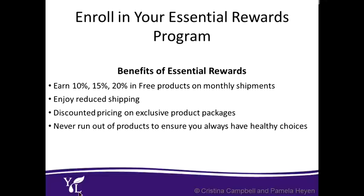The first 6 months you'll earn 10% on whatever you spend. So if you spend $100, you'll get $10, and that goes into a piggy bank. And the 7th through the 12th month is 15%, and after a year you get 20%, and you stay there. Once you've accumulated some points in your piggy bank, you can redeem those points for free products.